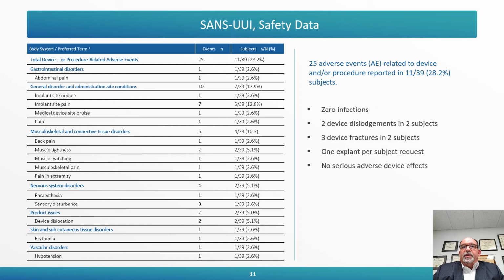One of the patients was my patient that had a fractured device. It is worth noting that device removal is very similar to other commercially available SNS. There were 4 successful revisions, and 1 subject is awaiting a revision. The majority of adverse events occurred within the first 50 days from implant, including 2 of the 3 device fractures.